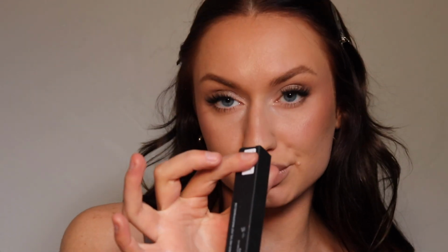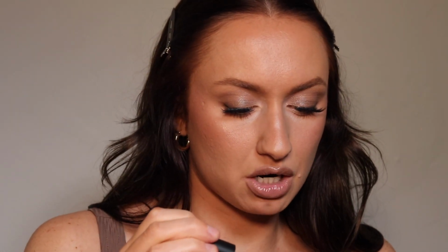I actually have one more new product to try for you guys, and it is this Makeup by Mario lip cream. And this is in the shade Nude Suede, which I think looks like a perfect nude right off the bat. Oh, it actually smells like coconut. I mean, I think I really like it.